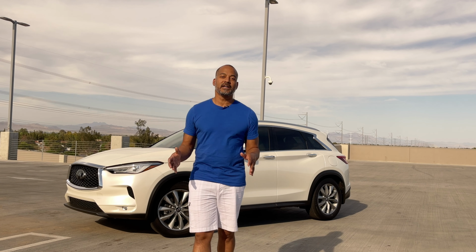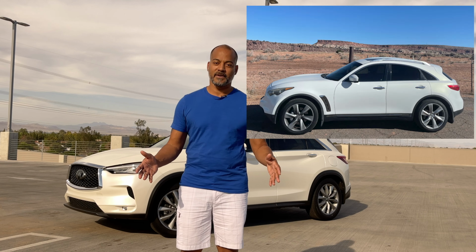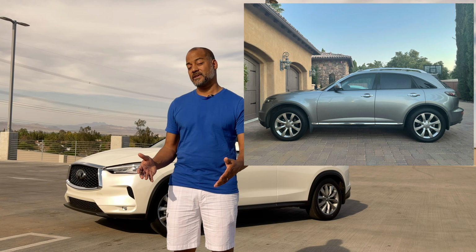Well, everyone, I gotta tell you, I love some of these body lines. I love the interior of this thing, but it's not my FX. It's not my 2009 FX50 S. It's not even my 2007 FX35 Sport.